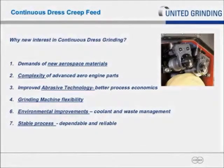And of course, improved abrasive technology. The entire economics of continuous stress grinding has improved substantially in the last 15, 20 years. New abrasives, new bonding technology, new diamond roller technology. All of these have come together to drastically reduce the actual cost of creep feed grinding from the consumable part. And of course, grinding machine flexibility. Continuous stress machines, like I said, were very large and expensive. We've been able to package them smaller at more cost-effective price points, with additional features for multitasking, tool changing, and pallet changing. So the grinding machine has become more of a viable part of the process.